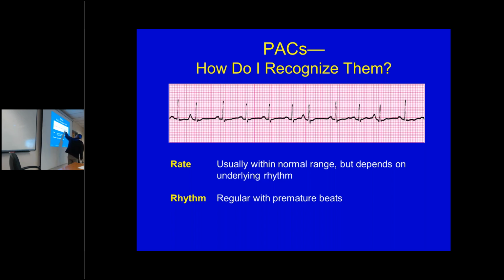So you can see, even in a lot of these regular P waves, you can see a little bit of a notching. So there is already some disease in the way that conduction complex goes forward, and that's probably why they're having pretty frequent PACs, is because there's already some morphology differences and disease in the atria.